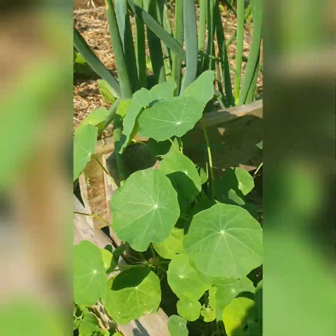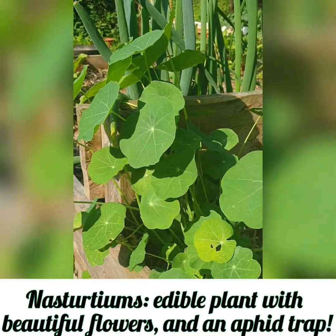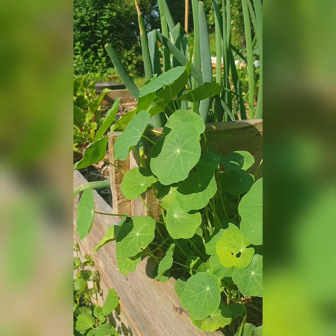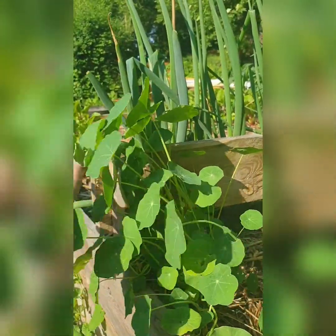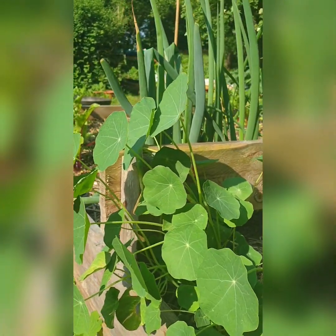Nasturtiums are great. I planted some in the garden, they didn't seem to be coming up, so I bought a plant. They're really great because they are an aphid trap, so they will attract the aphids away from your precious plants, plus you can eat the leaves and they will flower and have beautiful edible peppery flowers.